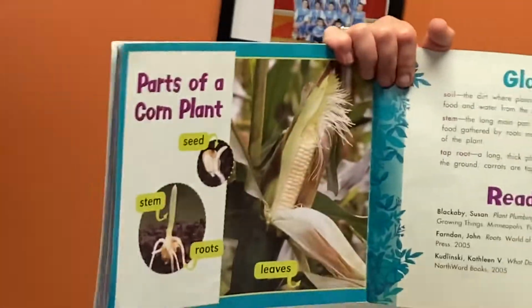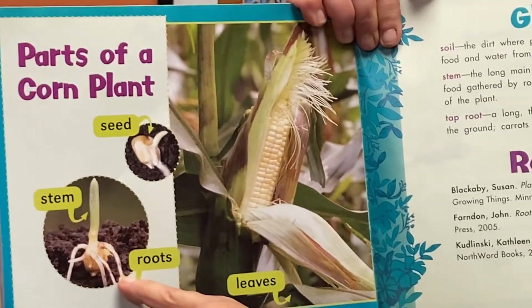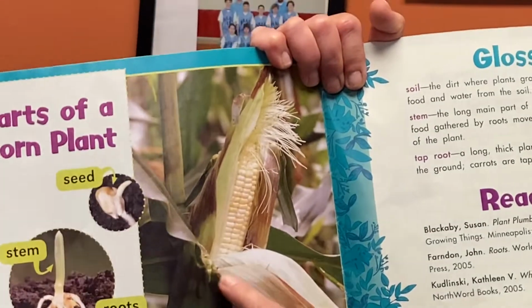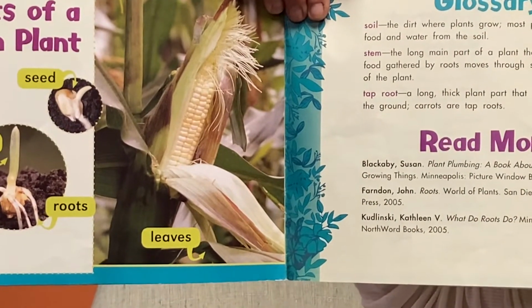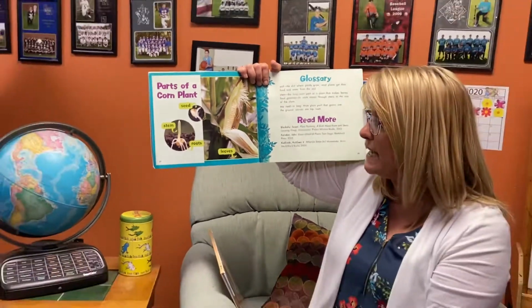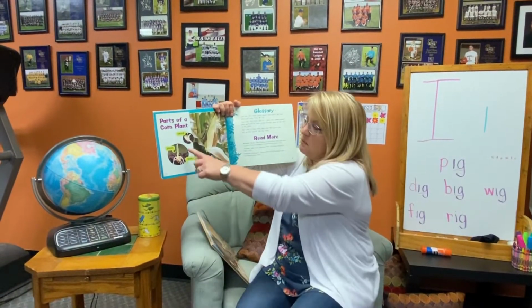Oh, look, parts of a corn plant. It starts with a seed. And then look at those roots grow. The little stem pokes up above the ground. These are the leaves of a corn plant. And what do we do with them? Do we eat that part? No, we peel the leaves off. We say we husk the corn. And what part do we eat? We eat the seeds. And then you can plant them again.